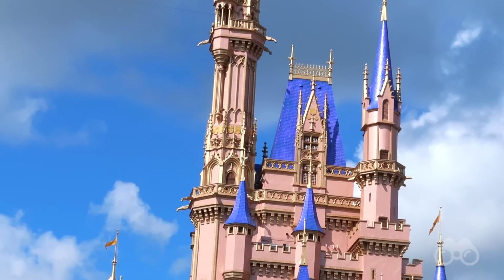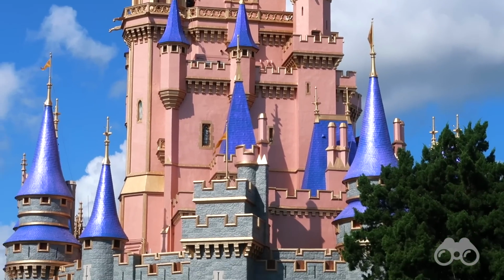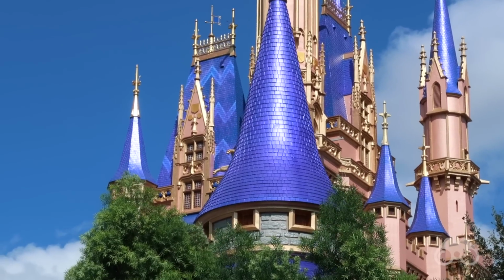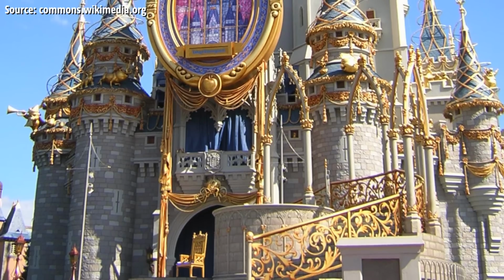Right now, Disney is calling this castle a castle celebrating the anniversary of Cinderella. And once the 50th anniversary actually starts, that's when it's going to officially become the 50th castle. So we know there's going to be some delineation and appearance between the two castles. And for the 50th anniversary, I believe they're going to be adding additional ornamentation all over this castle. It might be ribbon on the turrets.